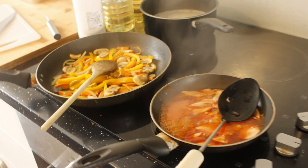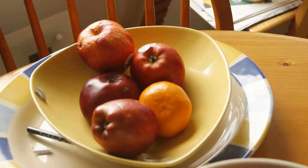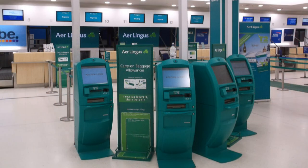Which pan has the wooden spoon? How many plates can you see? What color is the bowl? Where is the cooking oil? What color is the woman's coat? How many Aer Lingus check-in desks can you see?